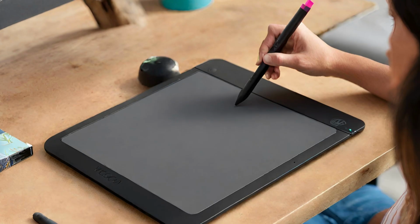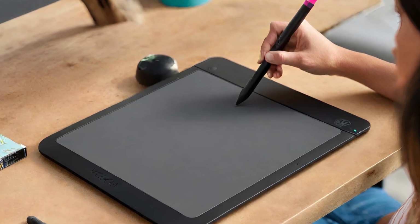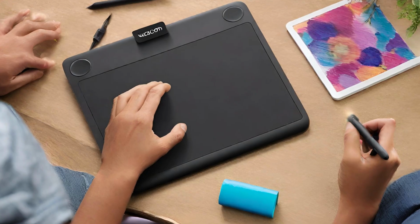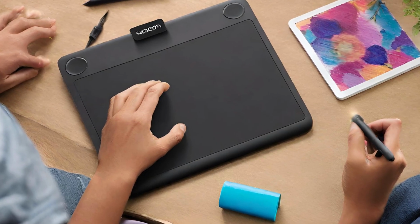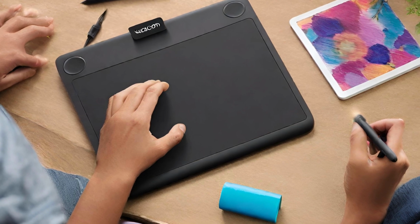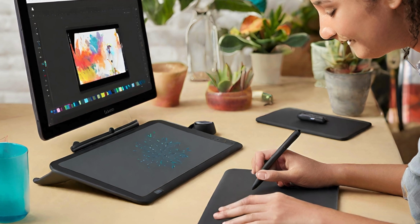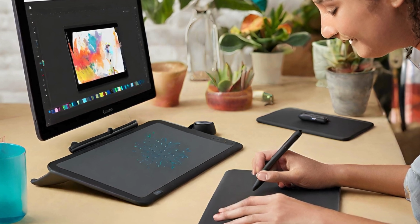The seamless connection between hand and screen provides an immersive experience, turning your canvas into a playground. Whether you're a seasoned artist or a budding creator, the Wacom tablet transforms your digital space into an art haven. Elevate your artistry, one stroke at a time.